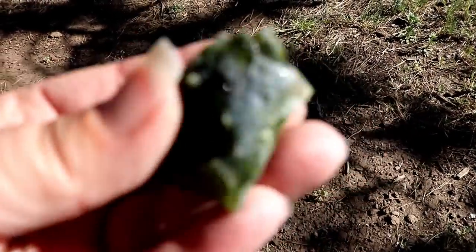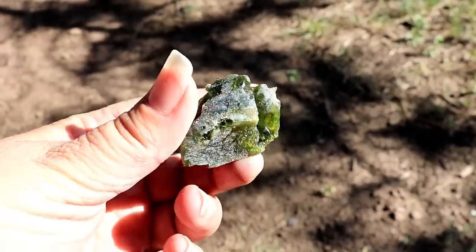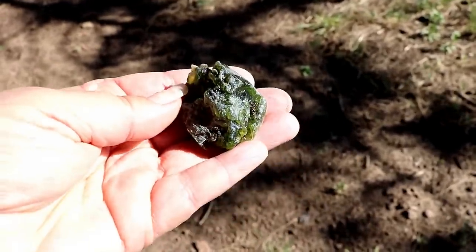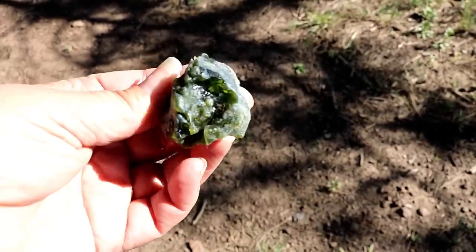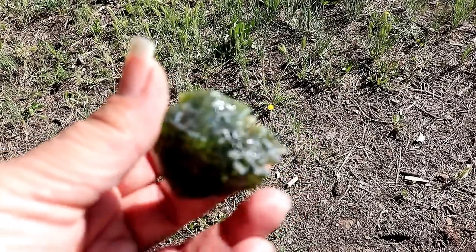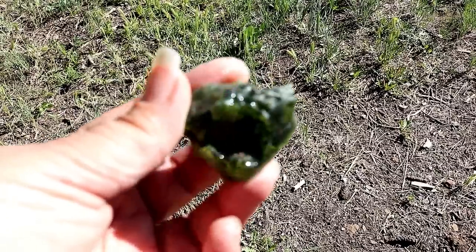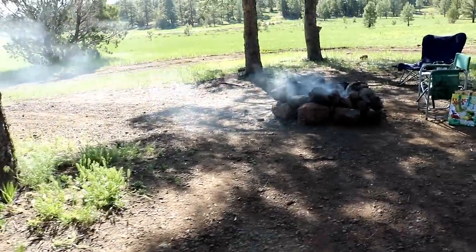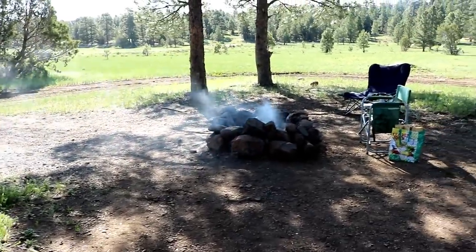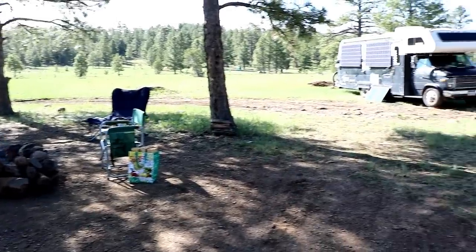This has got to be my favorite piece of glass that I've found today. It's really pretty. Definitely has been through some heavy heat. There's been some really pretty white ones, but this one is really pretty. I will say that this is an absolutely beautiful camp area, and I would come back for sure.